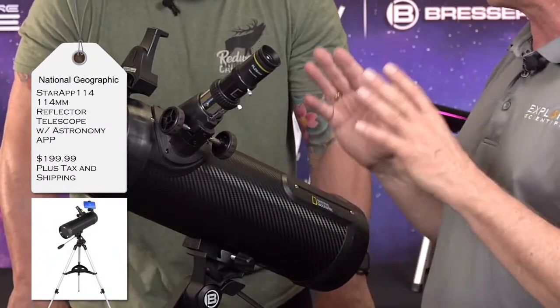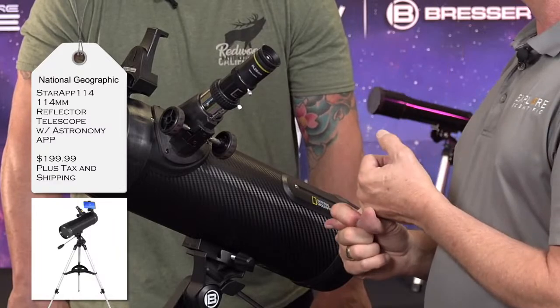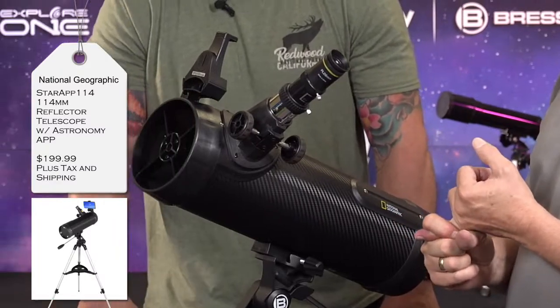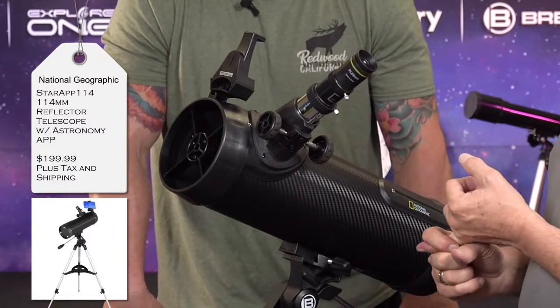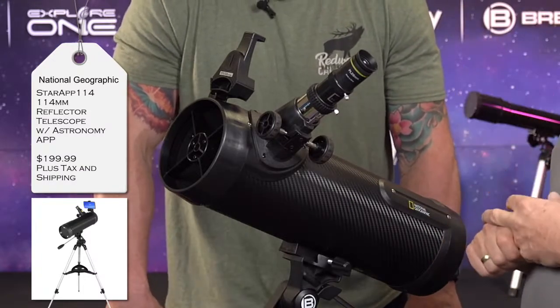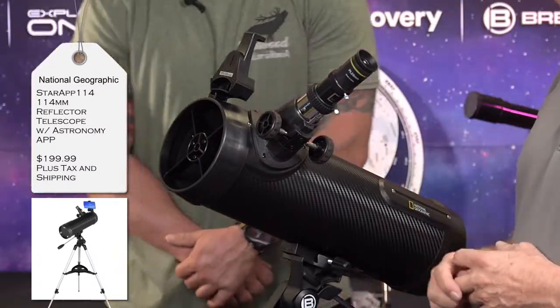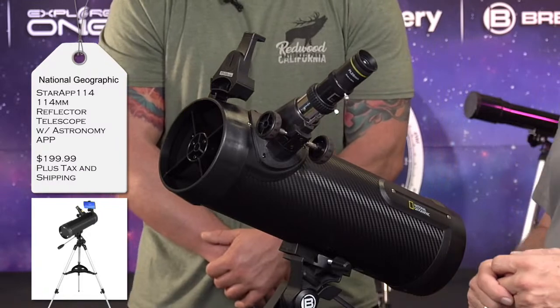19 is real wide field, which is great for looking at big things. You can look at Andromeda galaxy, you can look at the moon for sure, double clusters, open clusters, the Pleiades. Comets, if they've got a nice long tail. You can see a whole lot of stuff, believe it or not.